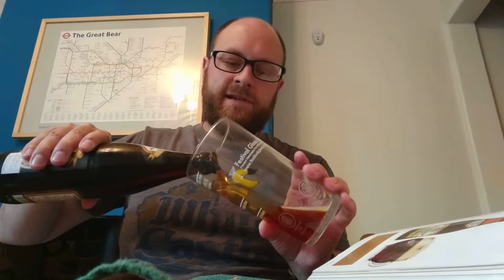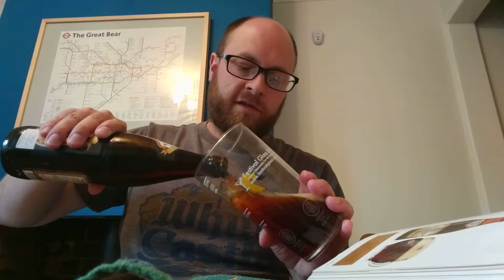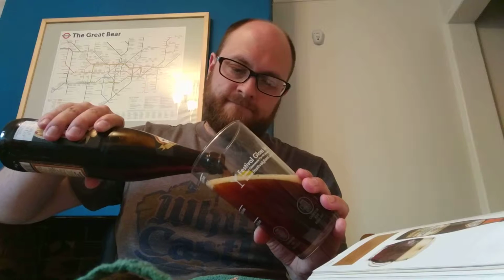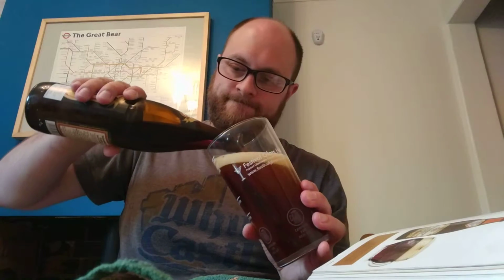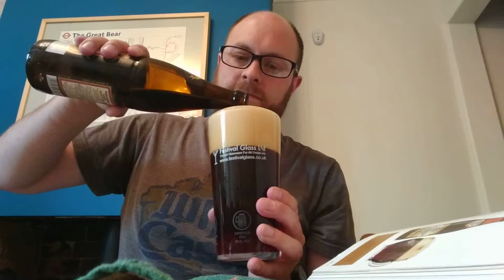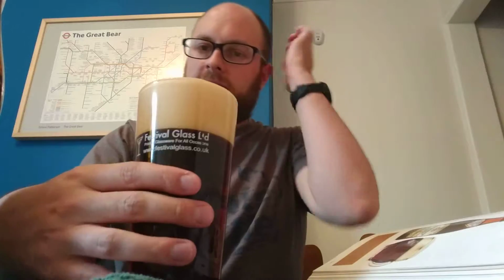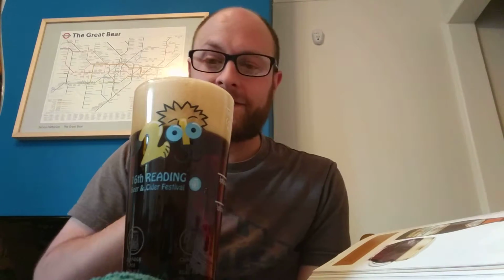Got a Reading Beer Festival glass here from 2010. Let's see much use. Okay, can I put this all in without it overflowing? Probably not. I'll leave that bit at the bottom there. I'll put that in a minute. I'll turn it around. Okay, so huge amount of head on that, as you can see. I'm going to put that to one side.